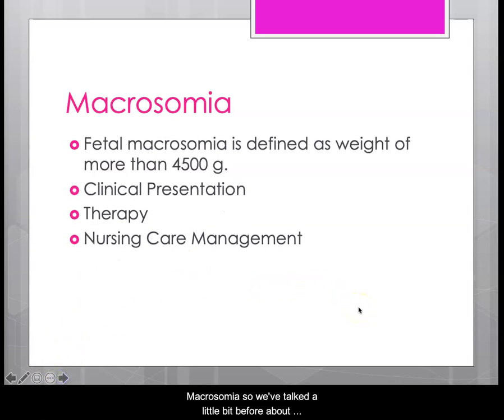Okay, macrosomia. So we've talked a little bit before about macrosomia, or babies that are large for gestational age. This is going to be when the weight of the fetus is greater than 4,500 grams, okay? We know we're more likely to see this in a woman who has diabetes, a woman who has a previous history of giving birth to a macrosomic infant, and also in women who are obese. Certainly you can have none of those risk factors and still have a macrosomic infant.